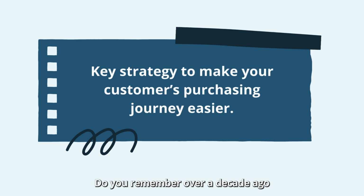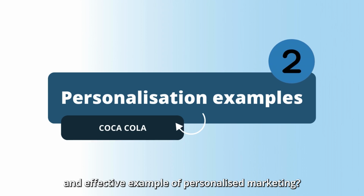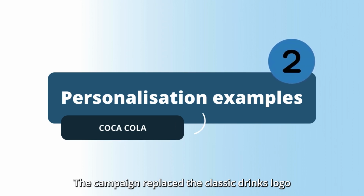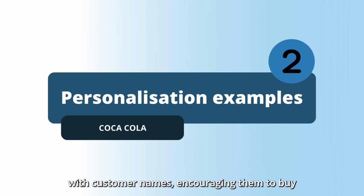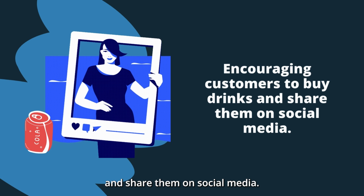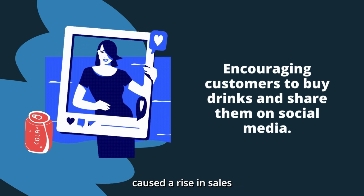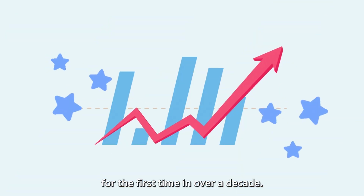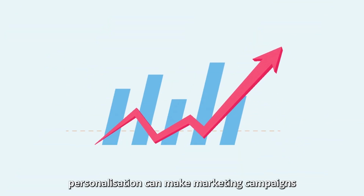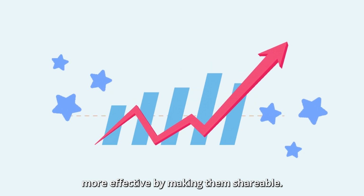Do you remember over a decade ago when Coca Cola launched its famous Share a Coke campaign, which still serves as an original and effective example of personalised marketing? The campaign replaced the classic drinks logo with customer names, encouraging them to buy drinks for themselves, friends and family, and share them on social media. Coca-Cola revealed that the campaign caused a rise in sales for the first time in over a decade. In this way, personalisation can make marketing campaigns more effective by making them shareable.